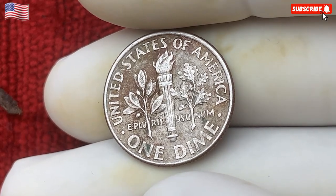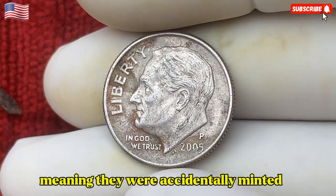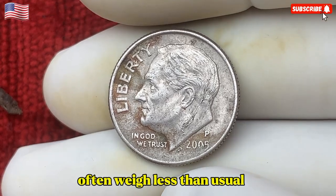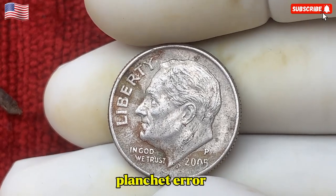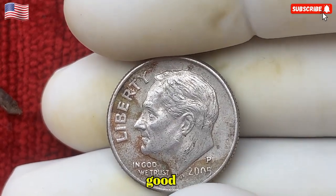Some 2005 Roosevelt dimes were struck on foreign planchets, meaning they were accidentally minted using blanks intended for other coins or other countries. These dimes often weigh less than usual or sound different when dropped. If you have a coin that feels off, it might just be a wrong planchet error, and that's a big deal. Still with me? Good.